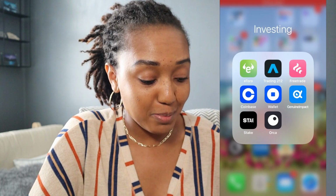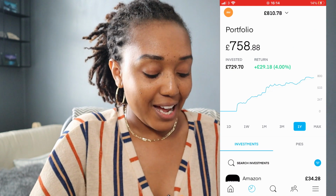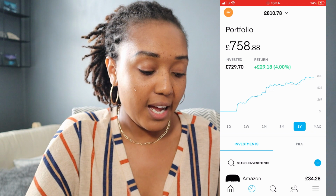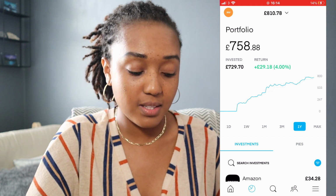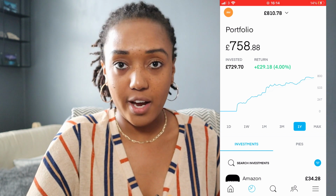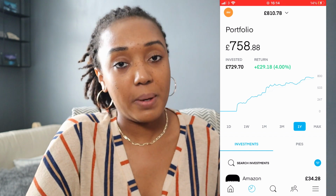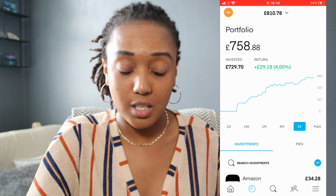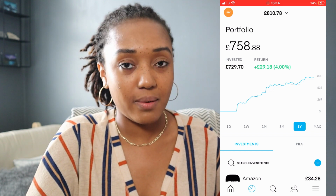Right, so this time I'm screen recording. I don't know what happened before. So let's do my Trading212 portfolio first. So you can see that I have £758.88 in my portfolio, but I actually have £810, as you can see at the top. So I deposit about £50 each month into this portfolio, and I deposited money and I've bought some more investments, which I'll talk about in a minute.